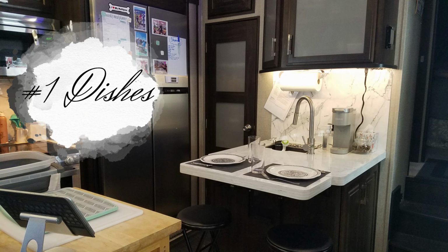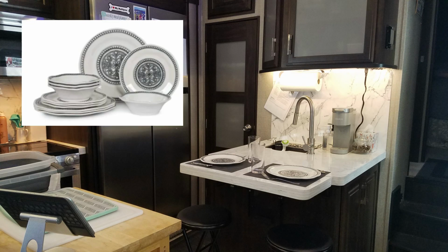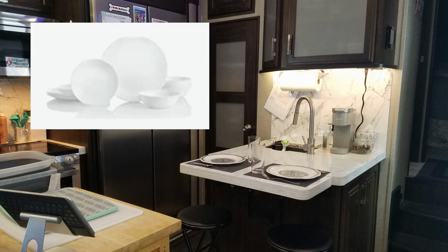I bought these really cute melamine dinner dishes for the RV when we first moved in. They're lightweight and the black and white and gray color palette really goes beautifully with our decor. They're dishwasher safe and durable, but what I didn't realize was they're not microwavable. I added a couple pieces of Corelle dishes, which are touted as being microwave safe, but I found out then they can explode in a microwave.